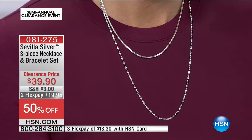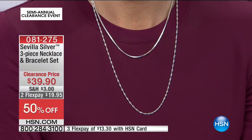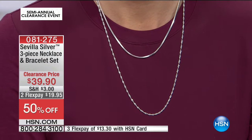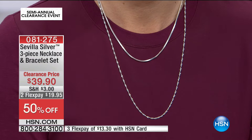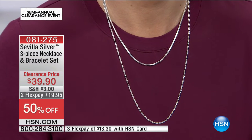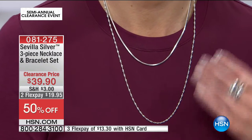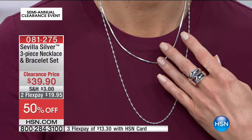Which, by the way, if you go to the mall and you go to that famous American jeweler in the mall and you look at a 16-inch box chain in this gauge, the price in the mall is $150. I kid you not, for one chain, just because it has a designer label. This has a label too. It's stamped made in Italy. It's stamped 925 sterling silver. You are investing in fine jewelry, Italian made, without the middleman.